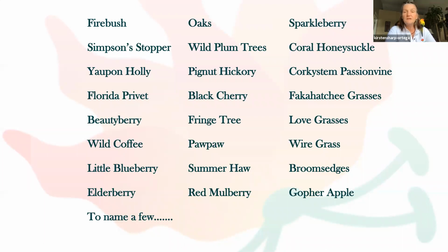There are 4 different kinds of native wild coffees, and depending on where, most of them need afternoon shade, of course. But if you can have space to have at least 3 of those different varieties, they flower and they berry over different periods of time in the summer or throughout the year.